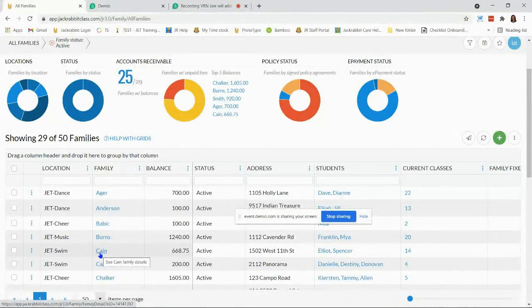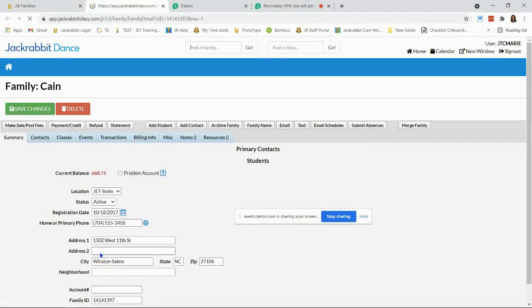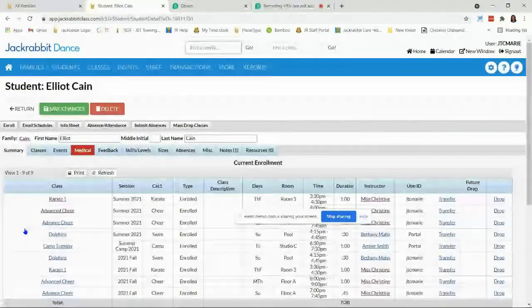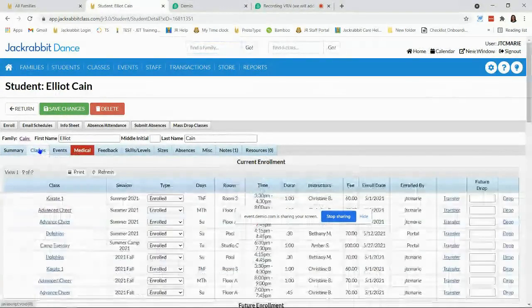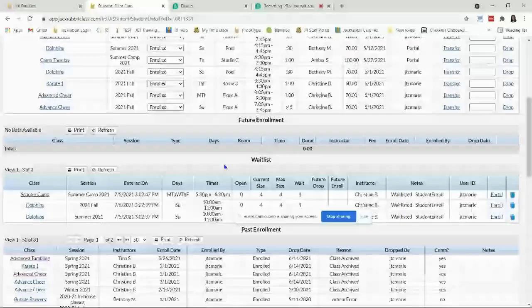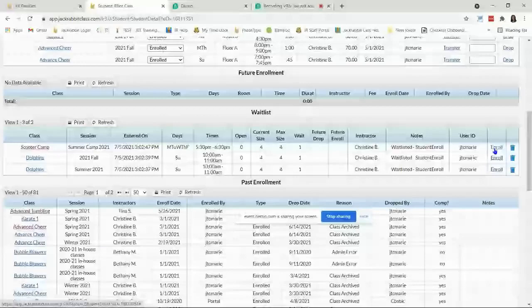Okay, so I'm just going to come in here to my Kane family. So you can see right on my summary tab what Amber was talking about, this little Y to the right. So for Elliot, and it just says wait. And so it's a Y there and a Y there. But now if I come to, I'm just going to click right on Elliot and come to their classes. And you can see right here, I've got the current enrollment. I've got future enrollment, but now we have their wait list. So you can see all 3 classes that Elliot is currently waitlisted for.